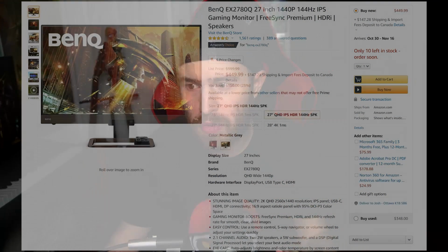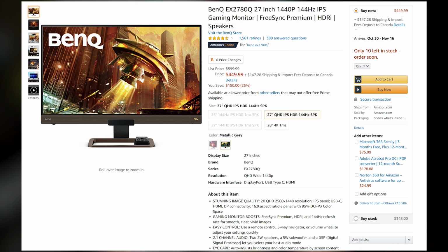I'll give you guys a couple monitors though, because I've been looking for a monitor personally, so I'll give you guys a couple different ones to look at. Now, I've been looking at a couple different ones. So the BenQ EX2780Q, it's a 1440p IPS panel, 144 hertz. It says HDRI, which is basically fake HDR, so don't expect any great HDR out of it.